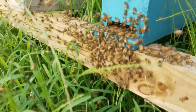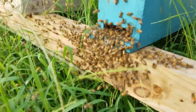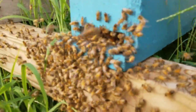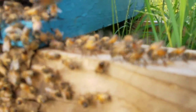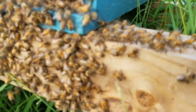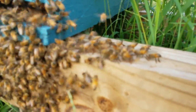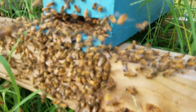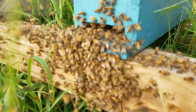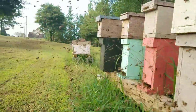Look how they're fanning immediately. So they've picked a location here. Swarms are very interesting. New beekeepers take note how you see these bees with their tail up in the air. They're fanning pheromone. And look at them, how thick they are right here.